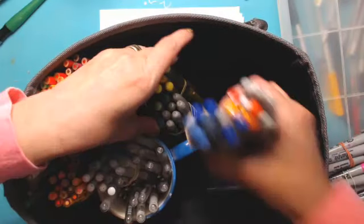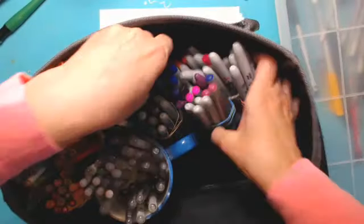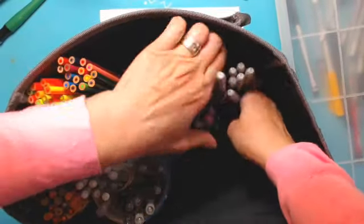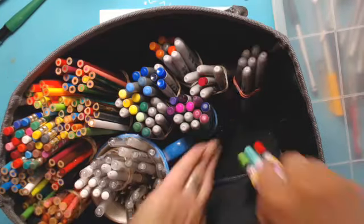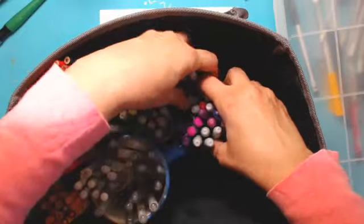I'm not sure if I'm going to like it. I'm going to put them in here for now. But I'm not sure because it's too deep. And I know myself, I won't use them if I can't see them. See? That's too deep in there. Maybe if I put them on the outer side.